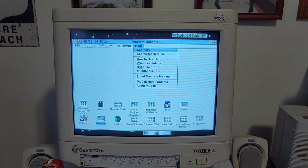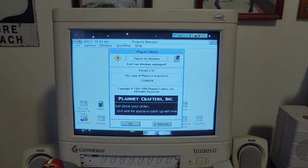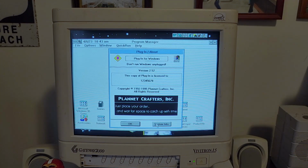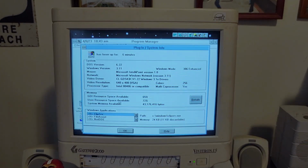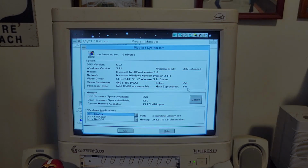And I am running a plugin for Windows, which gives me the ability to have nested program groups. I had to install this because I ran out of available program groups. Windows 3.1 only lets you have a certain amount, and I ran out. I installed too much on here. But this shows you some information on the system. DOS 6.22, Windows 3.11, IntelliPoint 1.0 for the mouse. We got a Cirrus Logic GD543X driver for the video card, 640 by 480 at 256 colors, Intel 486 or compatible with a MAFCO processor.